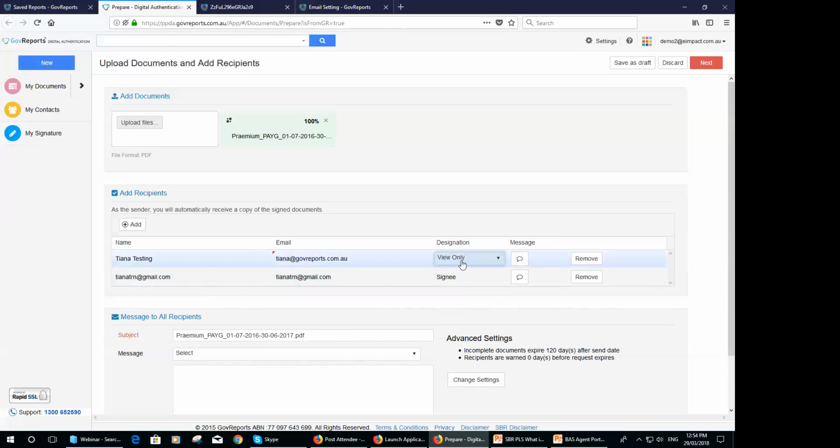And of course, for some businesses, it might not be the business partners or the partners. It might be the accountants who want to view the document or have a copy of it, or they might give advice to the clients. You can also have this sent to them as well, and send them a private message that the client has requested for the activity statements to be sent to them for a copy, etc.